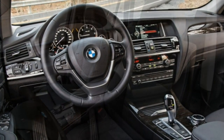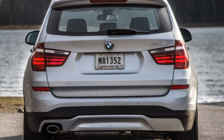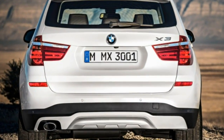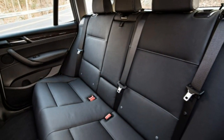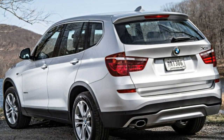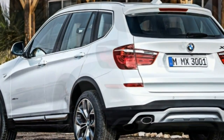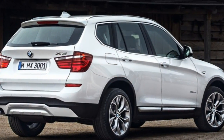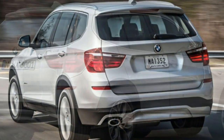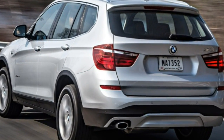In government crash testing, the X3 received 5 out of 5 stars in overall crash protection, with 5 stars for frontal crash protection and side impact protection. In crash testing by the Insurance Institute for Highway Safety, the X3 received the highest possible rating of Good in the moderate overlap frontal offset, side impact and roof strength tests. Its seat and head restraint design was also rated Good for whiplash protection in rear impacts.